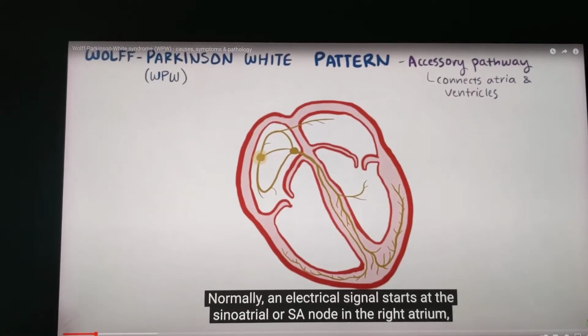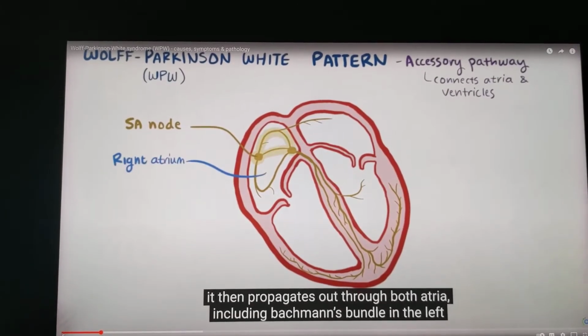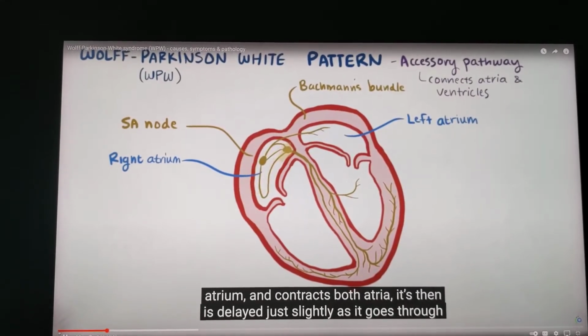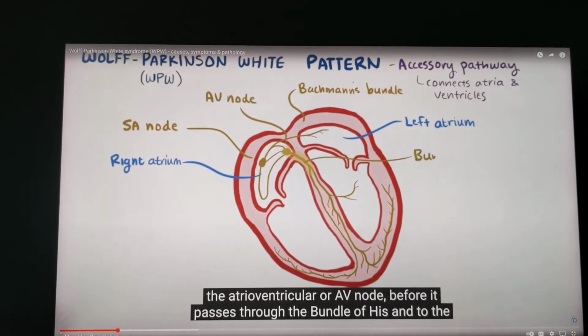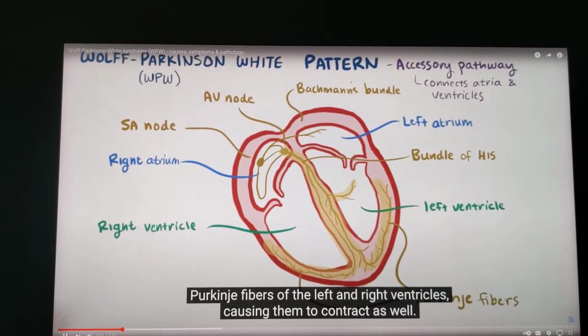Normally, an electrical signal starts at the sinoatrial or SA node in the right atrium. It then propagates out through both atria, including Bachmann's bundle in the left atrium, and contracts both atria. It's then delayed just a little bit as it goes through the atrioventricular or AV node, before it passes through the bundle of His and to the Purkinje fibers of the left and right ventricles, causing them to contract as well.